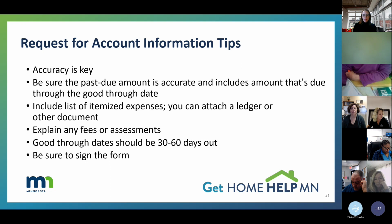Okay, questions on the form. I see some general questions that I'm going to hold on until the end, but questions on the form?